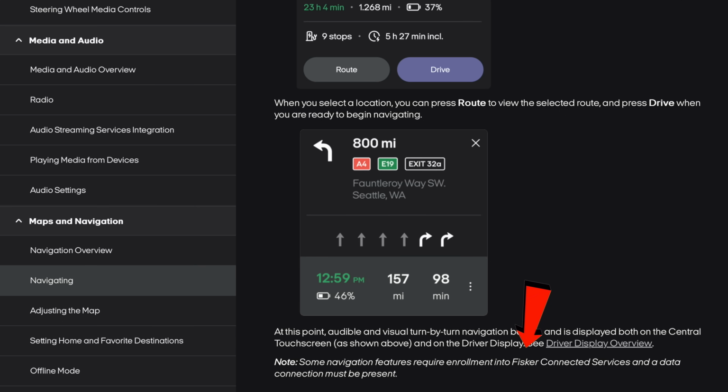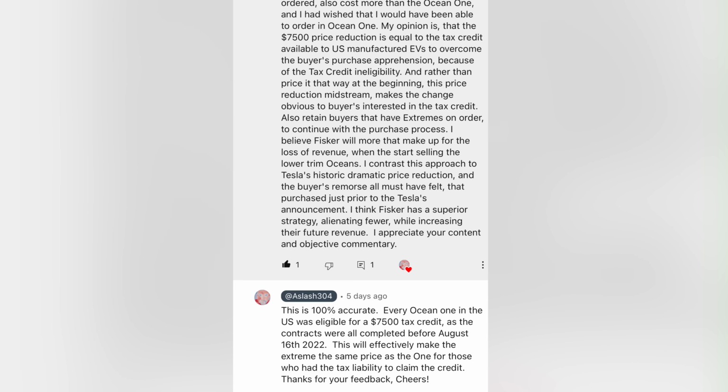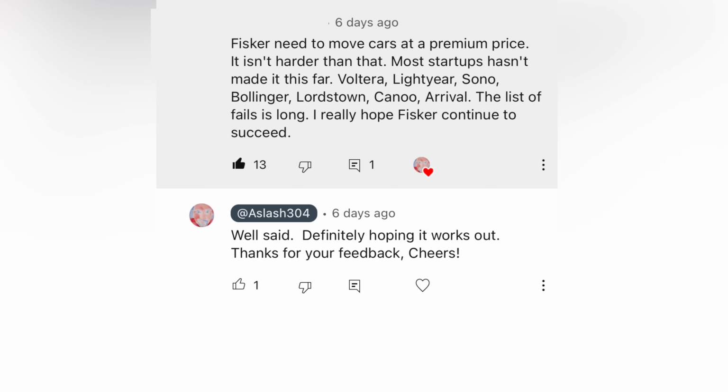This commenter mentions the fact that everyone in the US qualified for a tax credit on their Ocean One, and by reducing the price of the Extreme by $7,500, it makes the Extreme the same price effectively, as most Extreme trim Oceans were not confirmed during the transition period. Regarding that price change, Fisker needs to move cars at a premium price. It isn't harder than that.